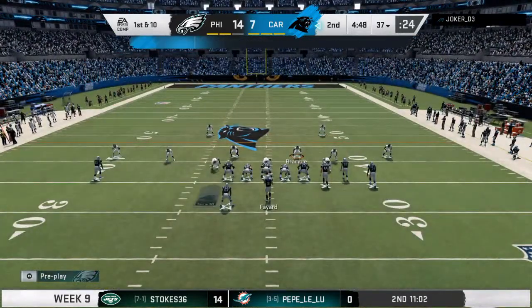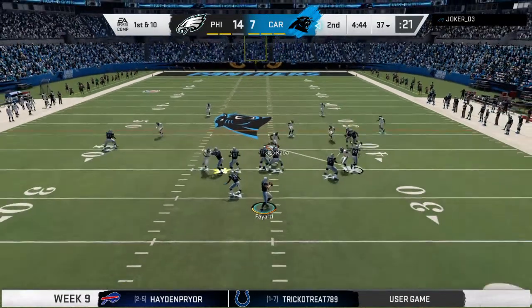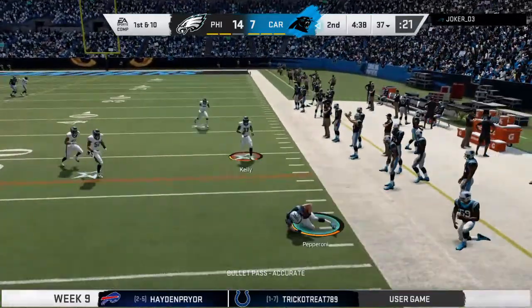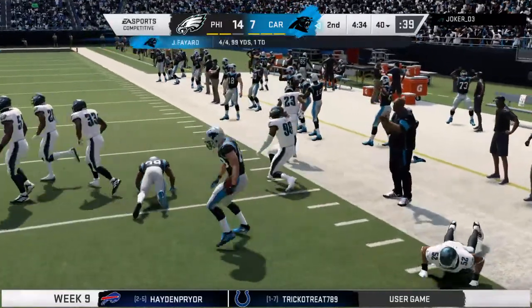The Panthers have the first. It's a gain of 12. Line of scrimmage, the 37 on 1st and 10. They'll set up a throw. Going to throw right side here, complete. And he's dropped right at the 40.